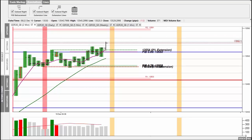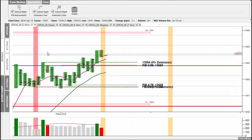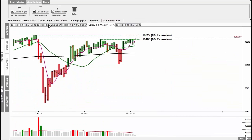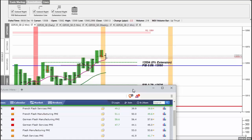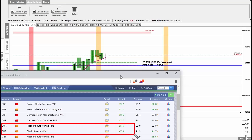So now the market moves sideways to higher, puts in a new high for the day. You've got some selling coming in here as well. Might be some profit taking as the market waits for the news. Now you'll see again I'm looking around at the bigger time frames, just making sure I haven't missed anything. Then I'll grab the news. Again, good news here for the Eurozone. This is for the whole of the Eurozone now.